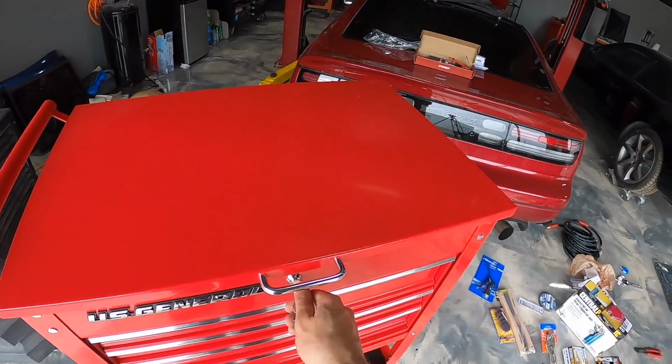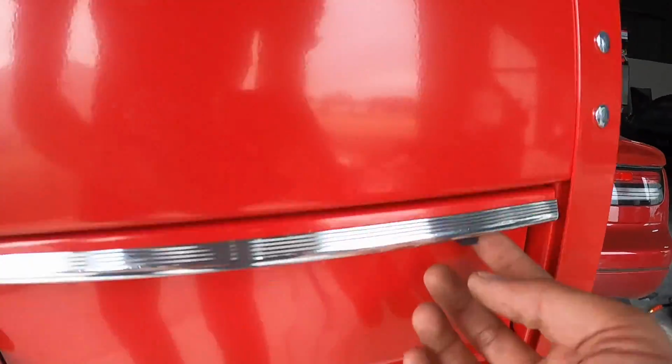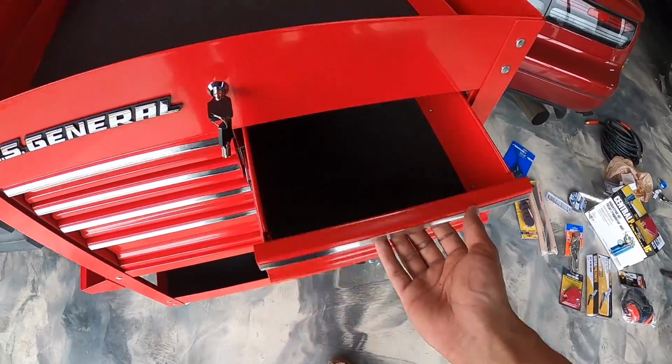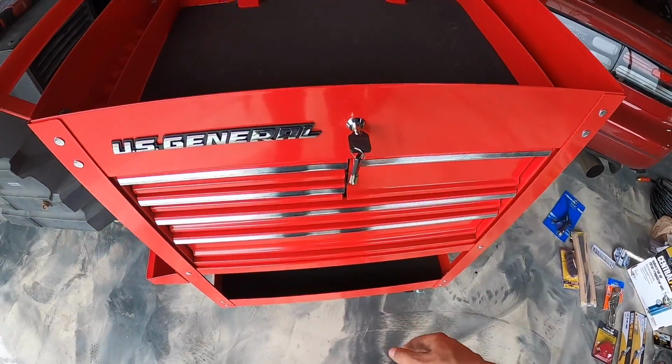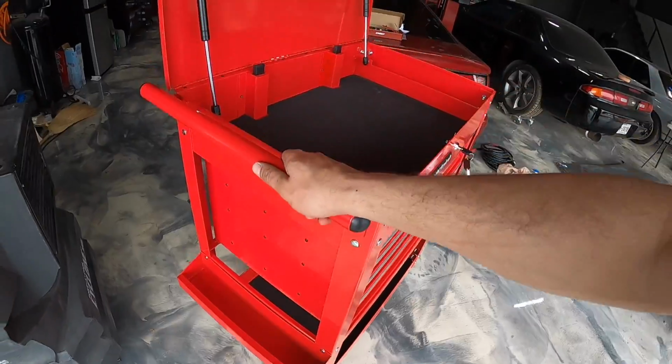All right, man, there she is. Honestly, like I said, not a bad deal. It has these levers you gotta pull out the drawers, so that way they can't open on themselves. For $200, I mean, really, you can't complain. You got a little tray, you know, we can roll it around. I got a lot of work to do, man. I just gotta go ahead and start grinding.